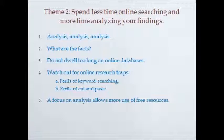When you're doing this analysis, when you're spending time with your resources, you'll realize that that means you cannot dwell too long on online databases. It's obviously very easy in Westlaw, Lexis, or any other database to do search after search, go from hyperlink to hyperlink, always looking for another good nugget of information. But in order to focus on analysis, you have to step away from that a bit. You can't spend all of your time searching and then at the last minute just plug those search results into your brief. Instead, you have to spend your time searching, but then give yourself time to step away from the databases so you can actually do your analysis.